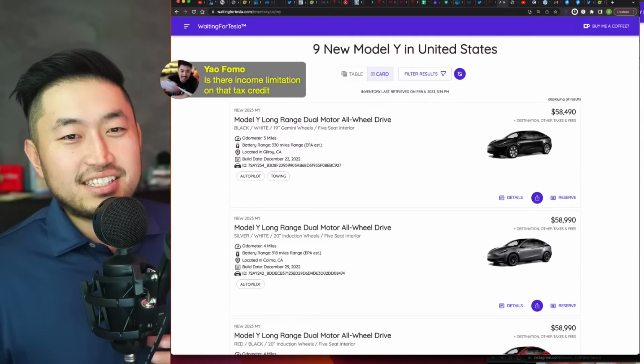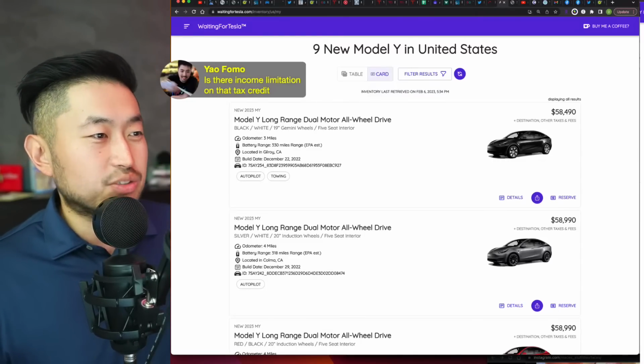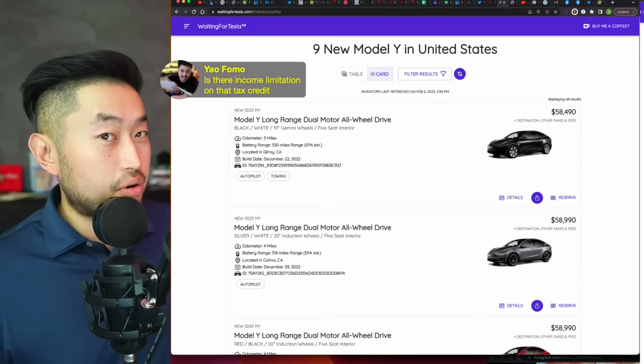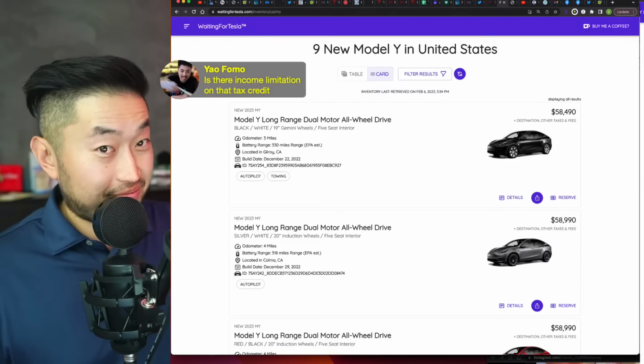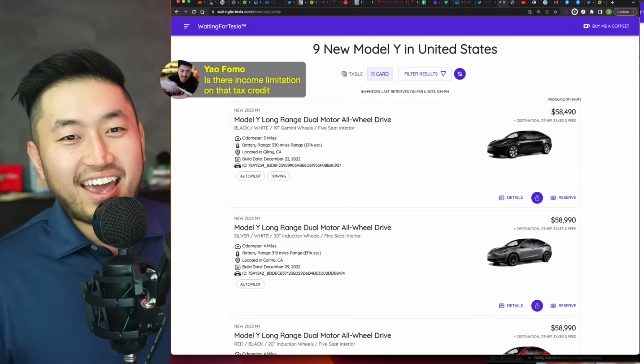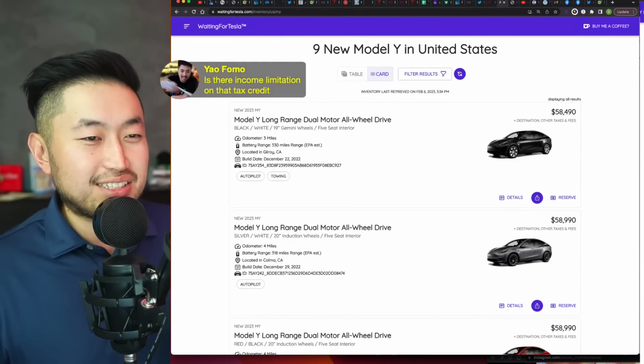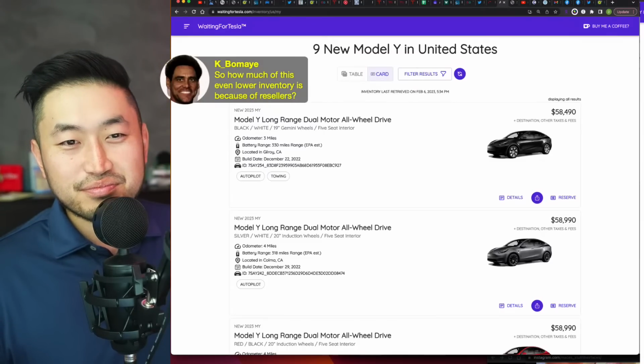Talking about Florida, yeah. Is there an income limitation on that tax rate? Yes, $150,000 for single, $300,000 for married. You can use this year's income or last year's. And yeah, maybe you might not be able to save on some taxes, but maybe someone else can.